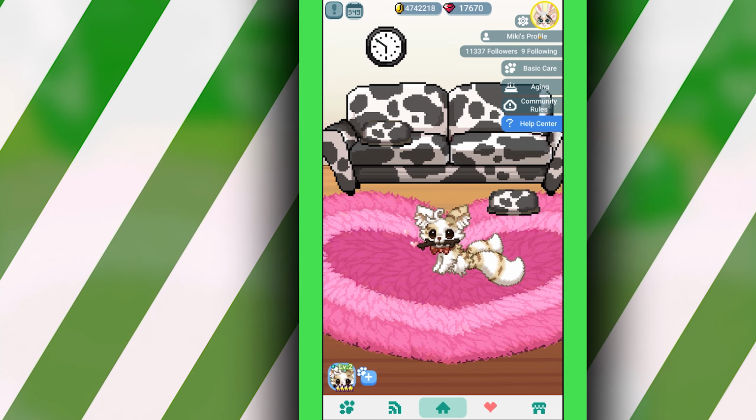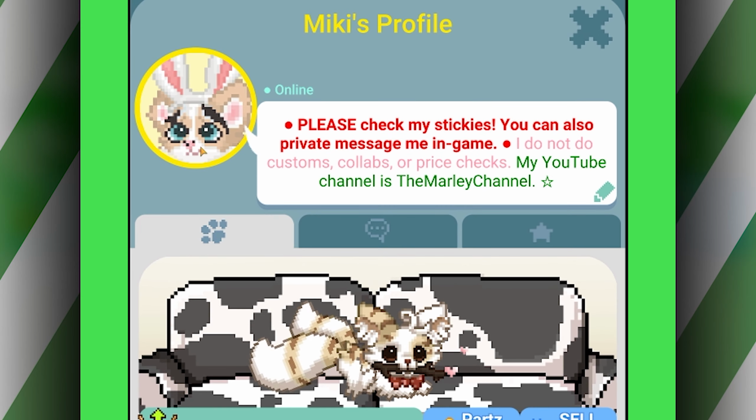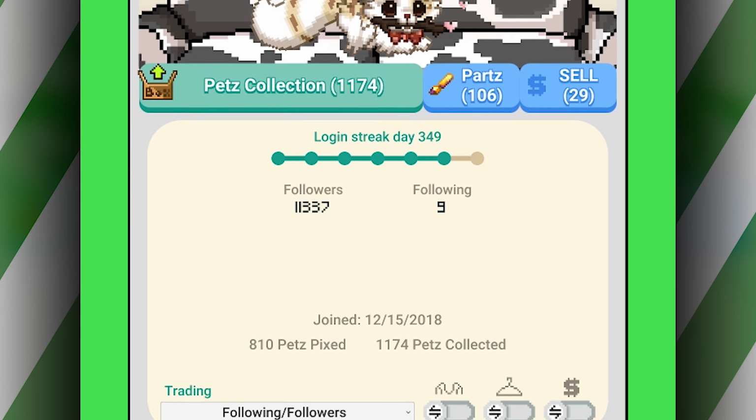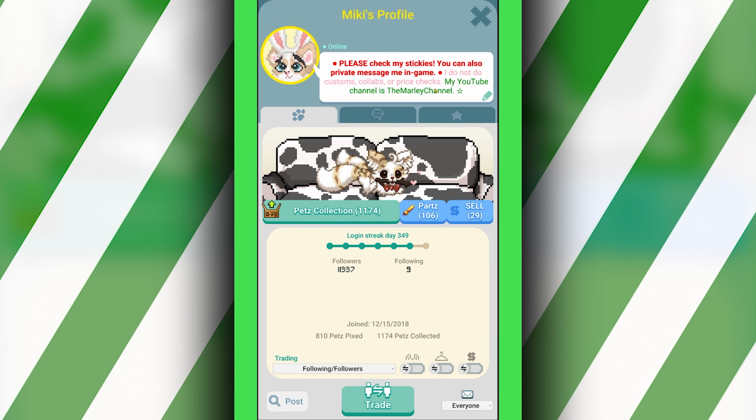I'm gonna go back to my profile here. I love that you can make your own personal profile picture. You can make your own status message. You can use different codes and stuff, and you can change the color, the boldness, things like that. You can put different symbols in. But yeah, you can do whatever you want with your status message.